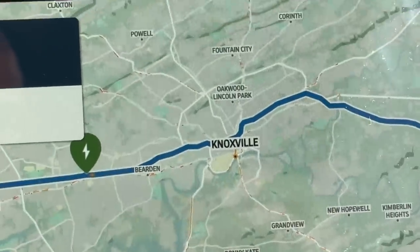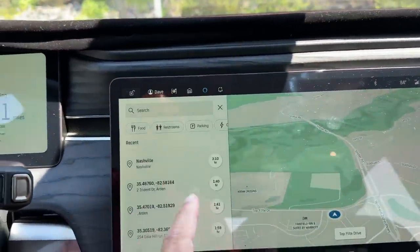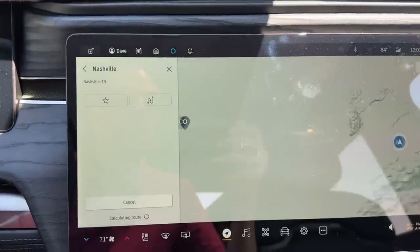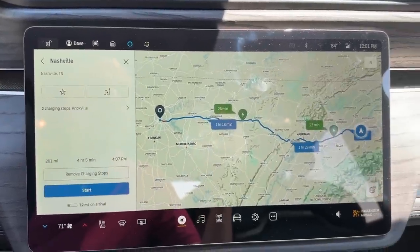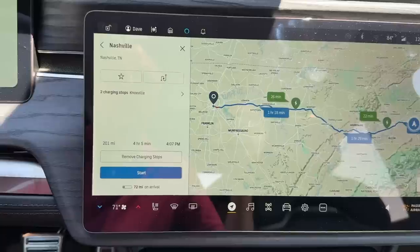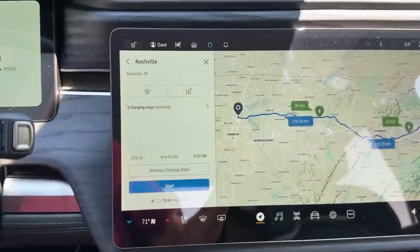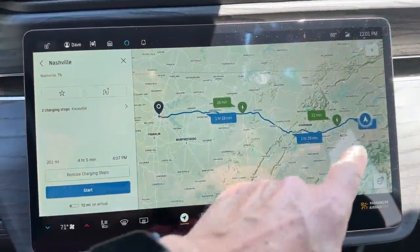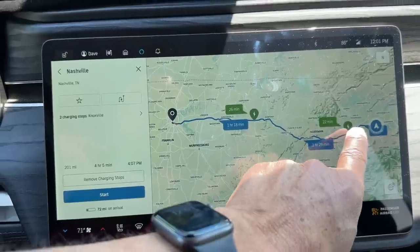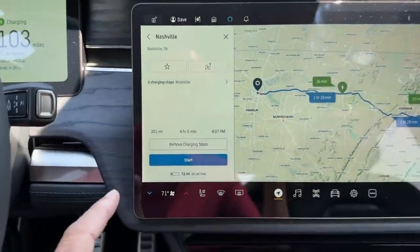I'm going to stop it, and I'm going to restart it, pull it out here a little bit. We are going to Nashville, see what the nav wants us to do. Well, still wants us, because the state of charge is 102 miles, it wants us to stop at this EA here in Knoxville. That's what we're trying to avoid. What we're going to do is continue to charge.